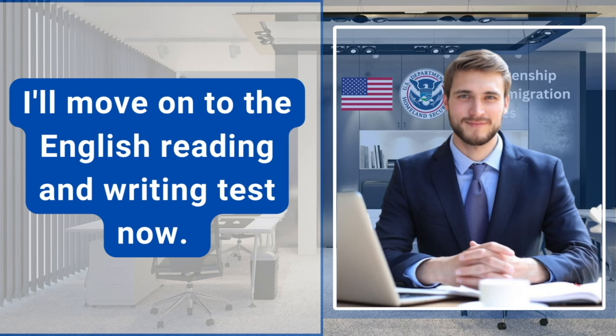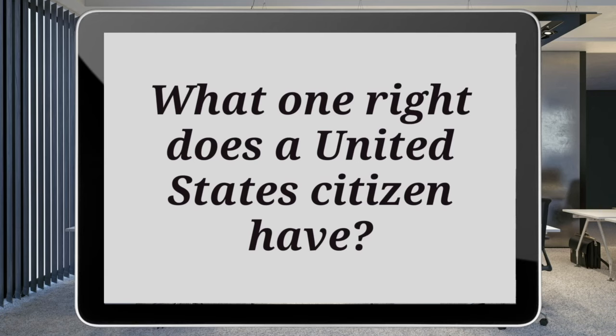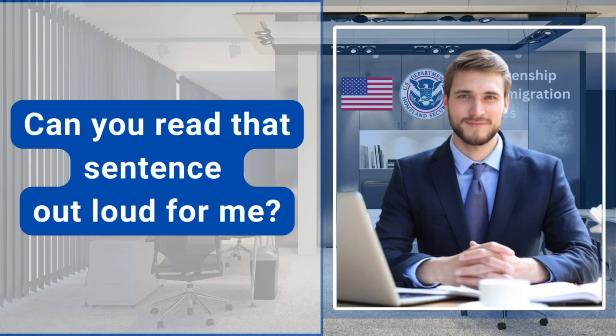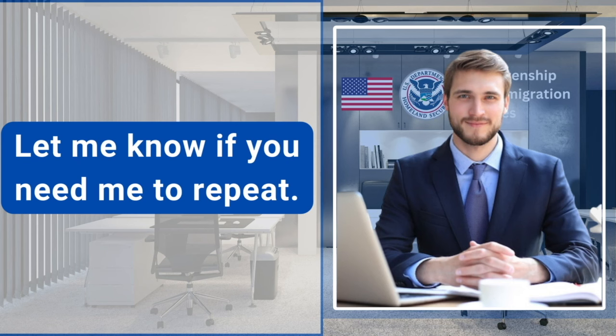I'll move on to the English reading and writing test now. We'll administer the test on this tablet. Can you see a sentence that appeared on the tablet? Yes, I can see it. Can you read that sentence out loud for me? What one right does a United States citizen have? I will read a sentence. Please use a stylus to write the sentence on the tablet. Let me know if you need me to repeat.